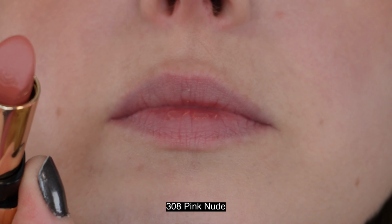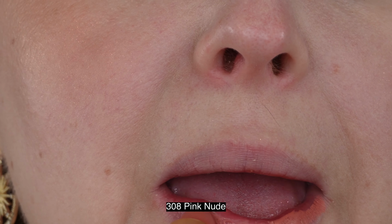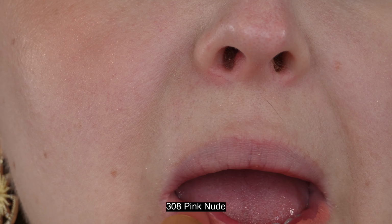I have to say though, the color representation online is vastly different, in my opinion, from what they look like in real life. Some of these shades I was very excited to try, but they were very different. For example, number 309, Pale Mauve. I was really looking forward to that shade. It reminded me of Tom Ford Sugar Glider in the online swatches, but it's much milkier, much more pale than I was anticipating. Overall, I would say the colors skew warmer than I was expecting.